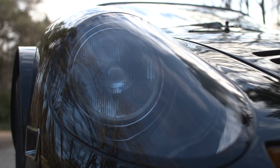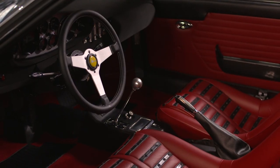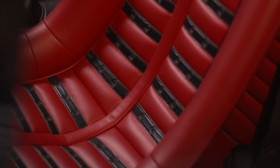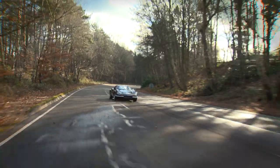It's the attention to the smallest of details. It's that last 2% of effort that makes a difference. It's in the quality of the interior. It's in the closing of the doors. It's reliable, it's safe, and it's fast. The finest evolution of a Dino to bring it right into the 21st century.